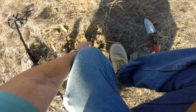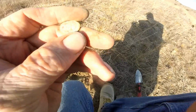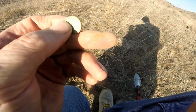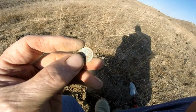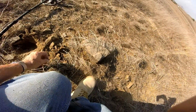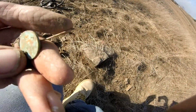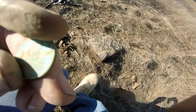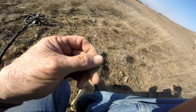It's out. Oh, there it is, a penny. Indian head. Indian head! 1900. Now, there it is. That one was about 5 inches deep. What is it? Weedy. A lot of work for weedy. That's okay. Just kidding.